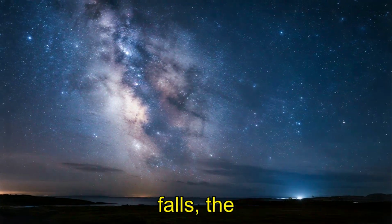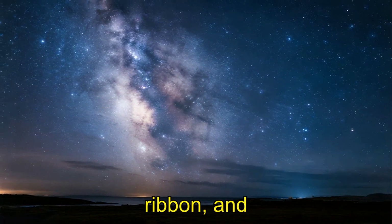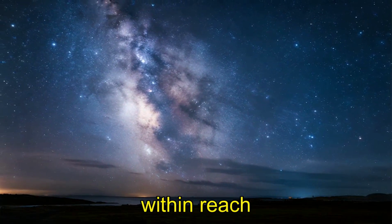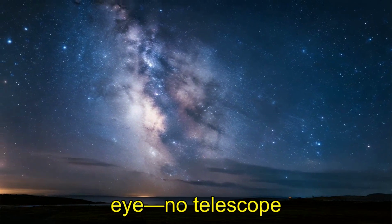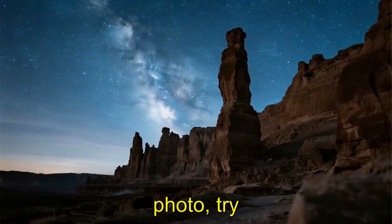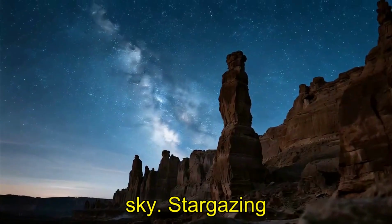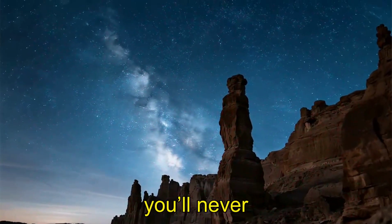When darkness falls, the Milky Way stretches across the sky like a glittering ribbon, and countless stars shine so brightly they feel within reach. You can even spot the Andromeda Galaxy with the naked eye, no telescope needed. For a more layered, unique photo, try shooting the hoodoos against the starry sky. Stargazing in this vast natural wilderness is an experience you'll never forget.